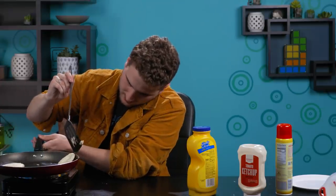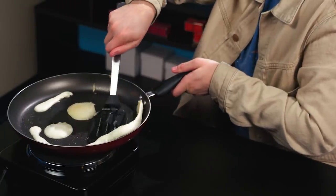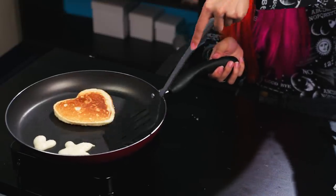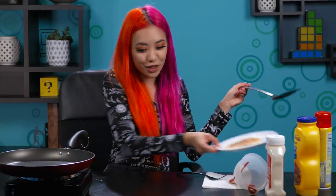Okay, it's a little golden brown. Okay, the mouth looks like it's almost time to flip. We could do this. Hup! Not bad! That does not look like a pancake. Now we gotta do a little cute plating.